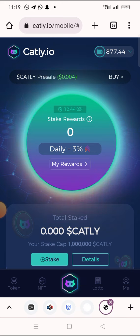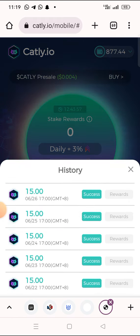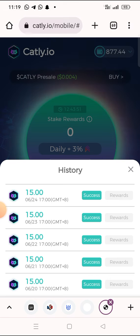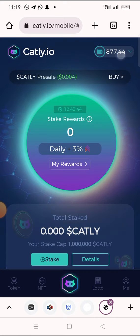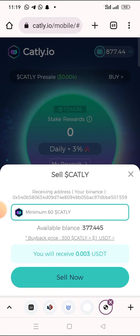Right now, if you look here, you will see that I have about 877 here. Part of it I have already staked. You can see these are my staking, and this is the amount I'm earning from my stake. I'm earning 15 of the airdrop daily from my staking. So if I click here, I just want to withdraw like $1 from the one I have, so let me just sell it.